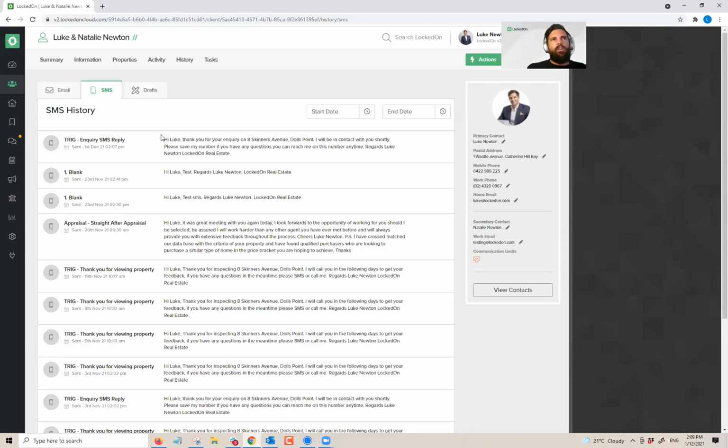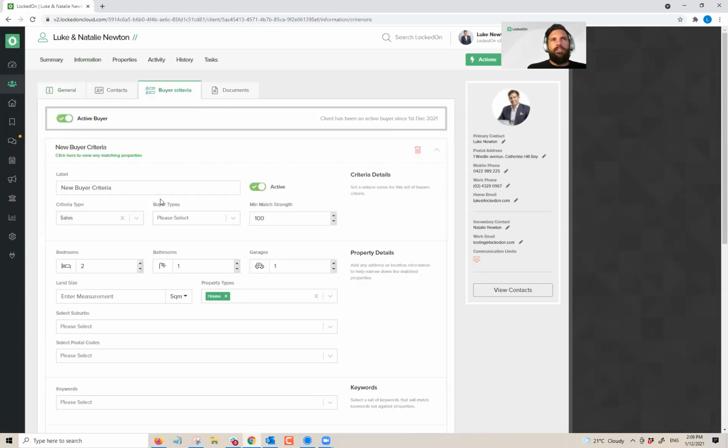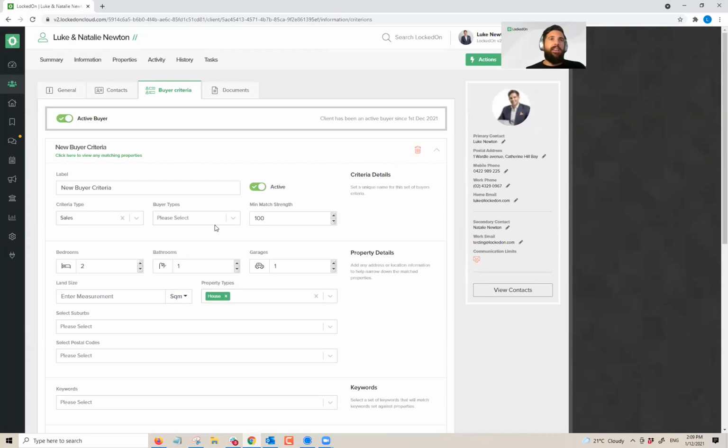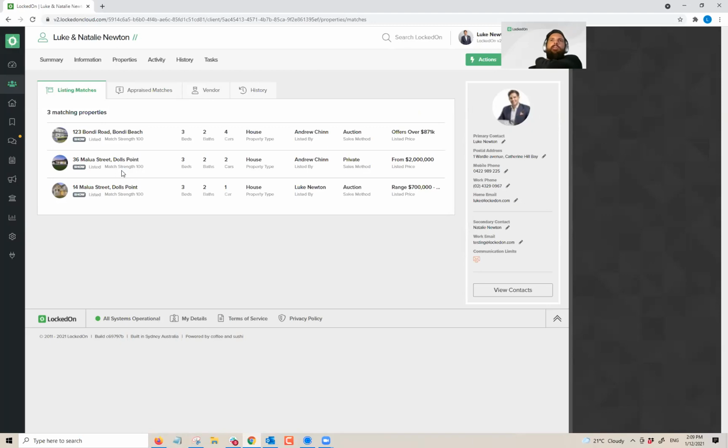Now, as we look at the second stage of it, you've called your person, you've put them in the system, you're capturing their buyer criteria here. This is where if you're speaking to someone and you actually have the ability to be at your computer, you can see what other properties they match. Now, in my database, obviously it's small and they're sample numbers, but I can speak to them and say, look, I know you inquired on that property at 8 Skinners. We can see here that we've got the properties that match based on their criteria. Their criteria doesn't actually match 8 Skinners at the moment. I'm not sure what I have on that, but there's 3 other properties that suit them.